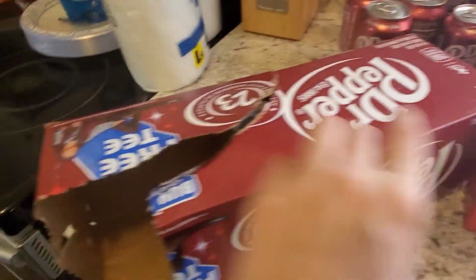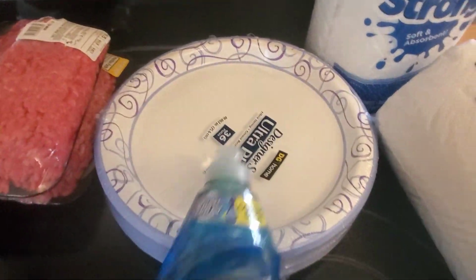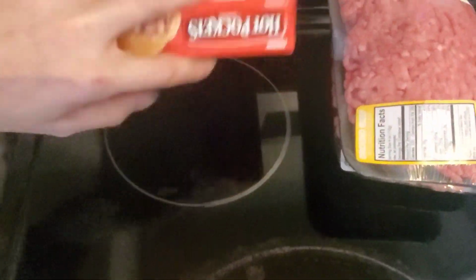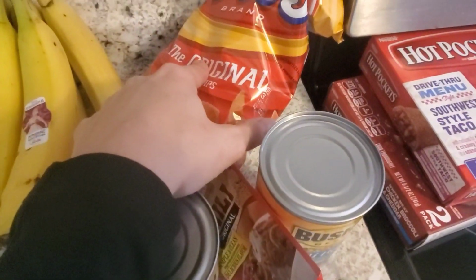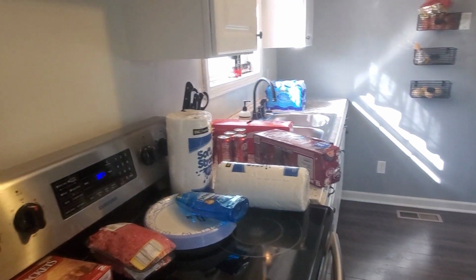So now we are back, and I got some waters, some drinks, this one busted, carrying it in here. Also got some paper towels, some dish liquid and plates, 2 packs of hamburger meat, some Hot Pockets to take to work, and then I also got 2 cans of chili beans, Fritos, and chili seasoning, bananas, sugar cookies, cheese, and milk. And that is all I got, and I spent $60.